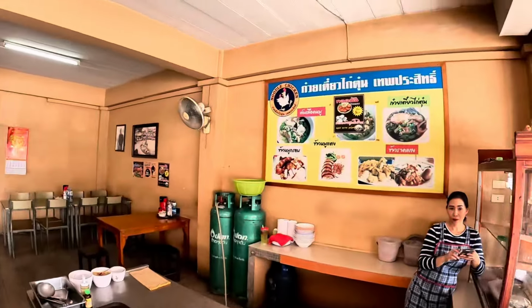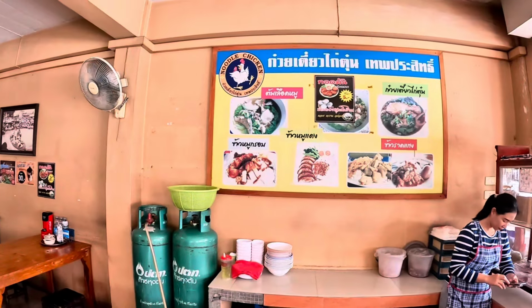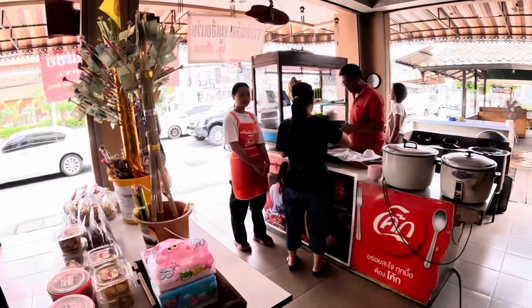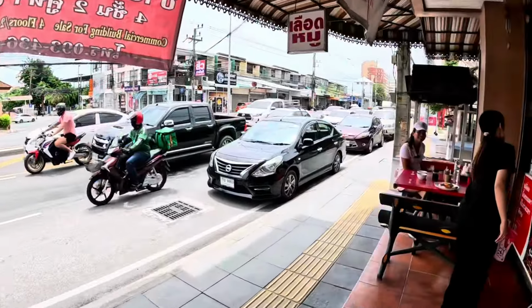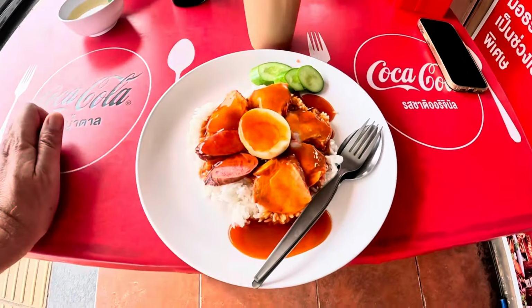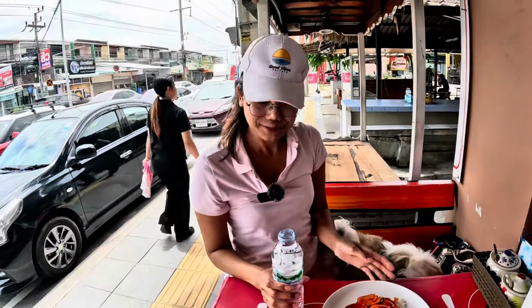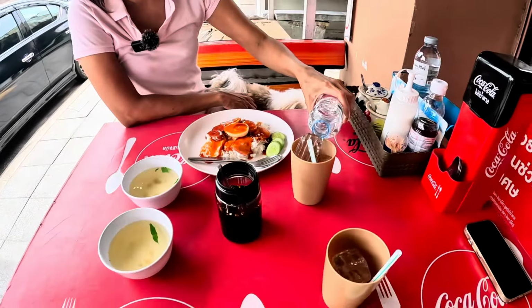Some of the things on the menu there. Crispy pork. Red pork. So I got red pork with a little bit of Thai sausage. Sue's got the same, and these are 50 baht each. Yes. And the soup is free. Yes. And the water is 10 baht.